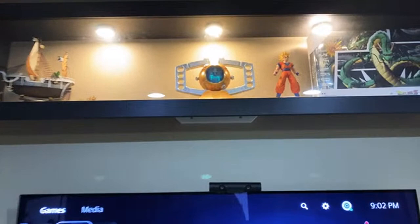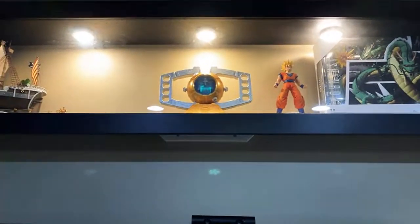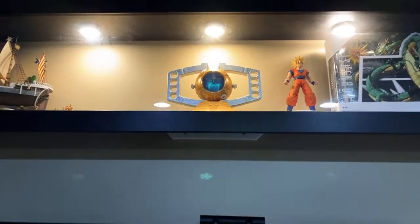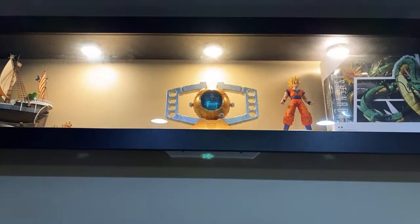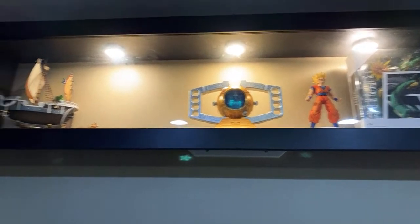We have this. I forget what the name of the company is, but it's the Matrix of Leadership. I think it's a KO actually, and it has LEDs in it. So if you pull it out, like Optimus Prime, Rodimus style, it will light up and light our darkest hour.